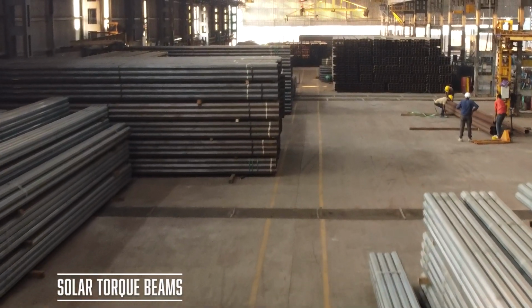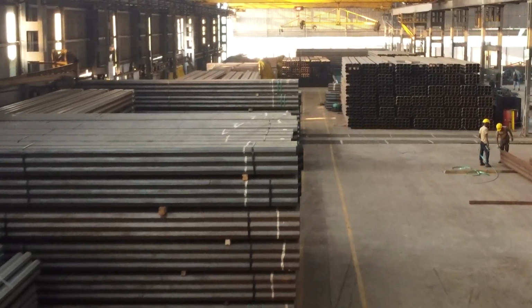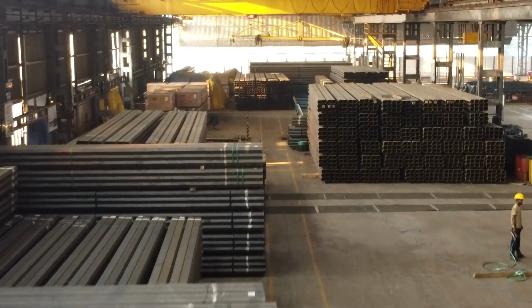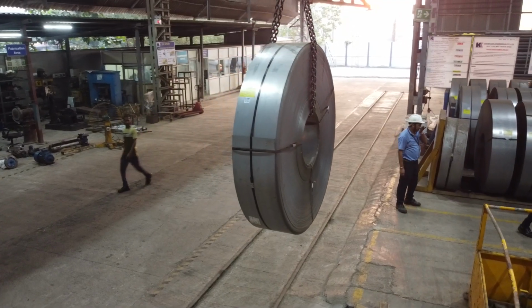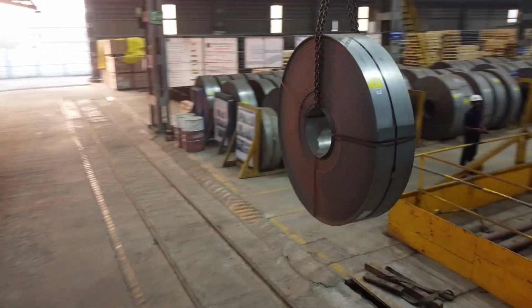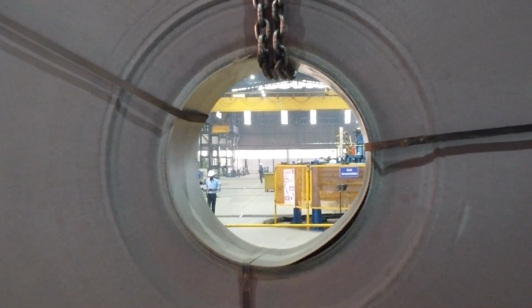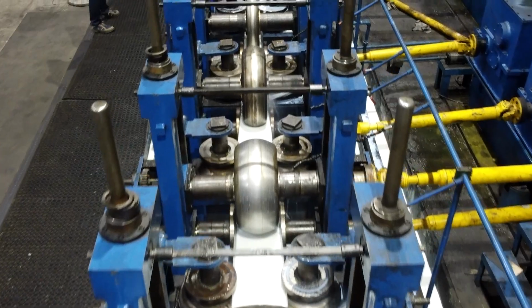Solar torque tube. Karamtara's torque tube production is a synthesis of the best mechanical performance, accurate material selection, high rotational torsional performance and best quality control. The state-of-the-art torque tube manufacturing plant has an installed capacity of 100,000 metric tons per annum with the facility of 100% online non-destructive eddy current test setup.